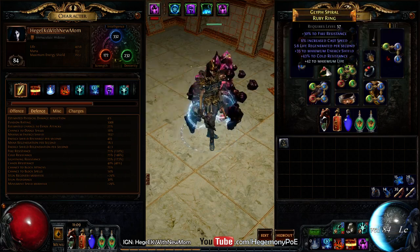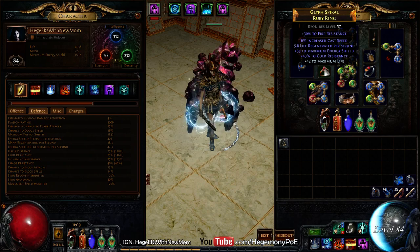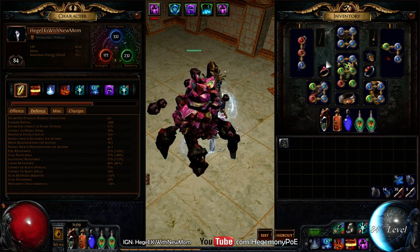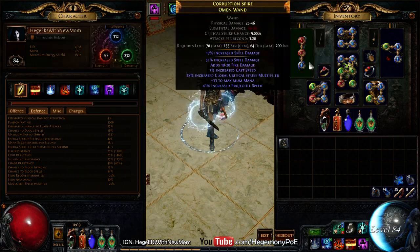We're still using the same kind of semi-weak rings. I do look forward to making some new ones, preferably with Chaos Res or stronger resists, and it'll allow me to do more things. Then the helmet is still the same, and we did buy a wand upgrade.